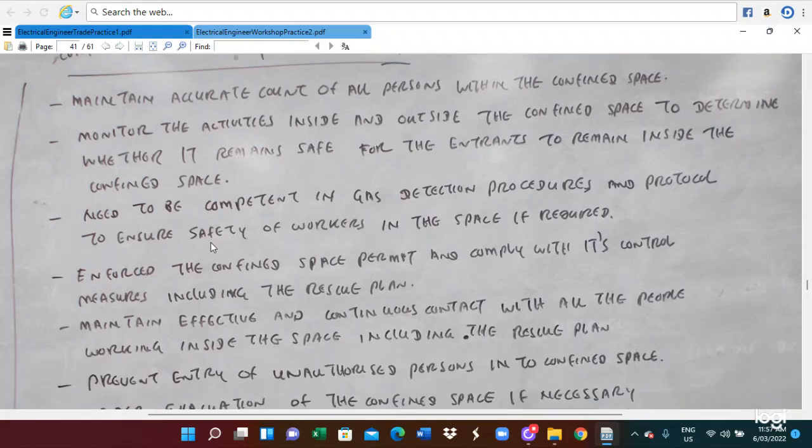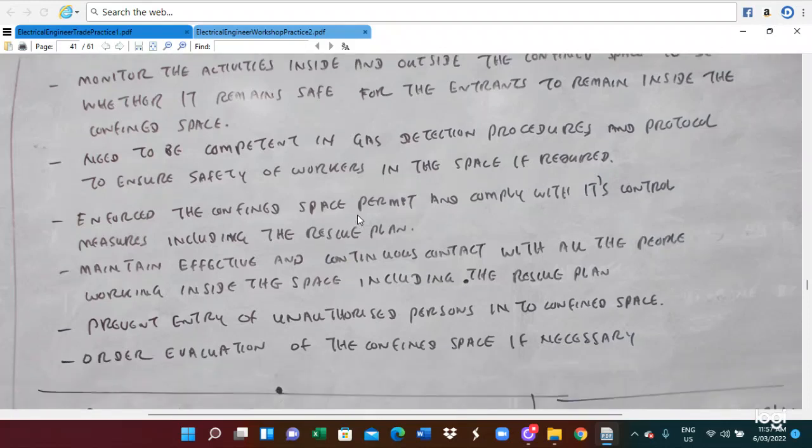The observer also needs to be competent in the gas detection procedure. In a confined space, dangerous gas can come out, so the safety observer needs to detect the gas. The appropriate protocol must also be followed to ensure the safety of the workers in the space if required.